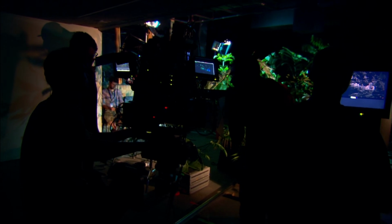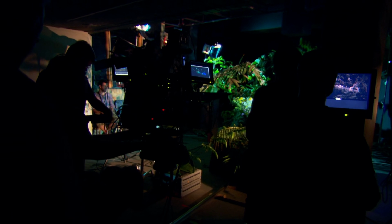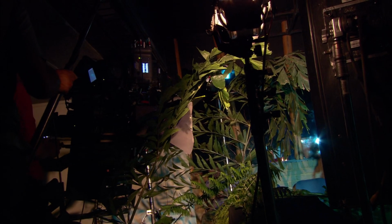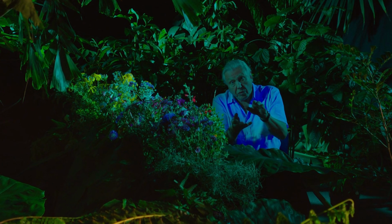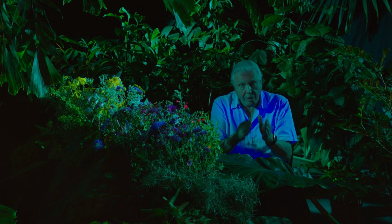Here we go then, and action. We can't be sure exactly how insects see the world, but certainly it's very different from the way in which we do. We can see only part of the spectrum of light, from long wavelengths, which are down in the red, through orange and yellow and green and blue, to violet, which is short wavelength light.